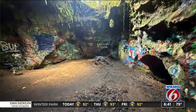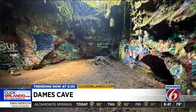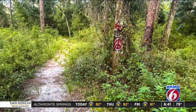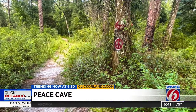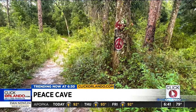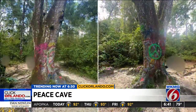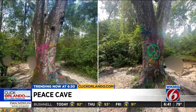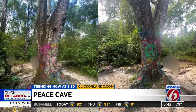Okay. Now, but like I said before, Dames Cave, it's not the only hidey hole to explore out there. We've actually got a couple others. Now, a word of warning, this next one you might want to avoid if you're a little claustrophobic. A little earlier up on the trail, you're likely to spot a tree with a peace symbol plastered on its trunk. And if you follow this sub-trail, you'll come across the next site, Peace Cave. And I'm sure you can imagine where it got that moniker. It's located by this tree you can see right there.